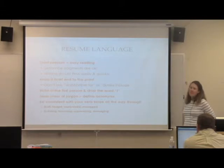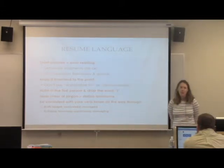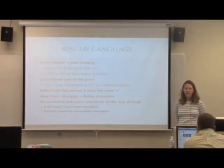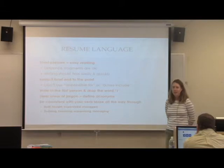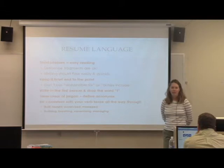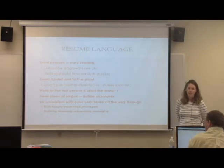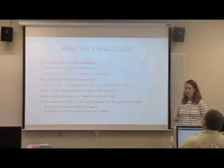There are some things to consider as you're writing your resume. First of all, use short phrases. Short phrases correspond with easy reading, and you want this to be easy for an employer to read. Especially if they have 20 or 50 or 100 resumes, you want yours to be very easy to read.